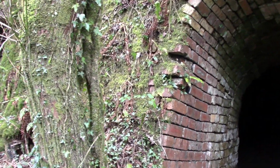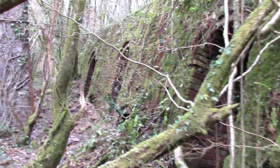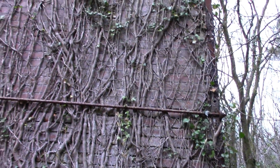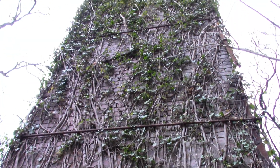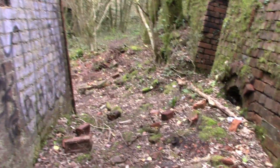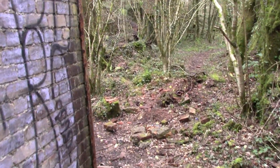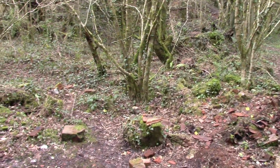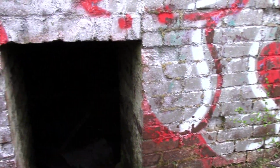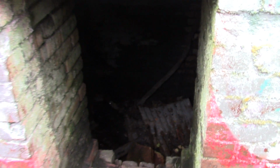Okay. There's the kiln we just been in. Right, here's the chimney. Here we are. Just been in there. Quite nice. Here it is. Right, let's see if there's a way into it. Can we look up the middle? I've seen pictures of this, but I sort of forget what I've been looking at. Oh, yeah, we are. Right, in we go.